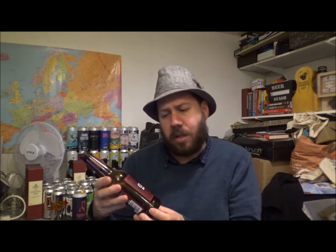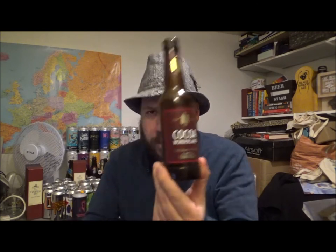Anyway, I'm waffling on here. So yeah, let me know if I've had this one before. I'd definitely have it again. I'd like to try it on draft one day. Cask would be amazing, I think. Cocoa Wonderland from Thornbridge there.